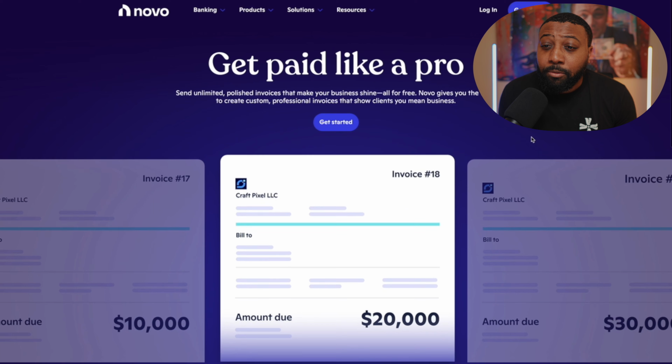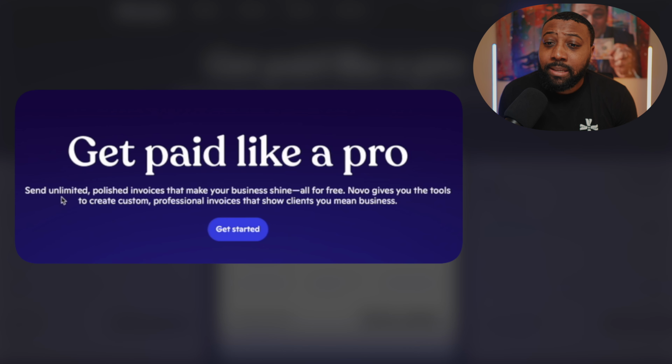I do believe if you need basic stuff for the invoicing, it is free. So it says send unlimited polished invoices that make your business shine, all for free. So you have a custom invoicing software that comes with your business bank account. If you need to send invoices out, anything like that, Novo has you covered. Okay. So let's go back.